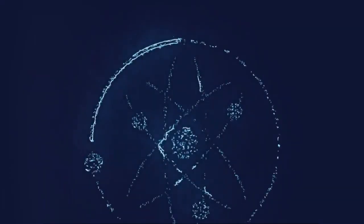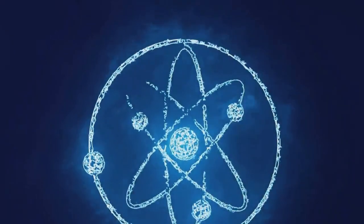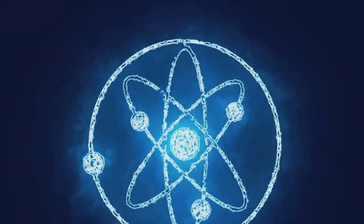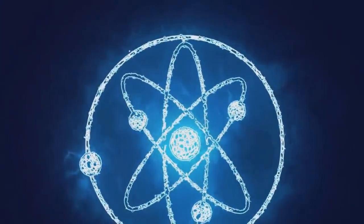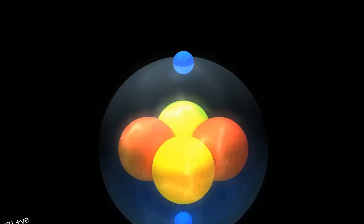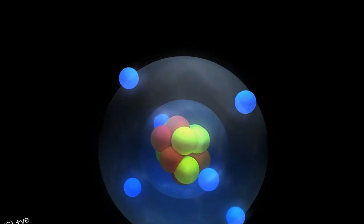Have you ever wondered why something as tiny as an atom can produce so much energy when it splits? That's right, we're talking about atomic energy, an incredible force that's both perplexing and fascinating. To understand atomic energy, we first need to grasp the structure of the atom.